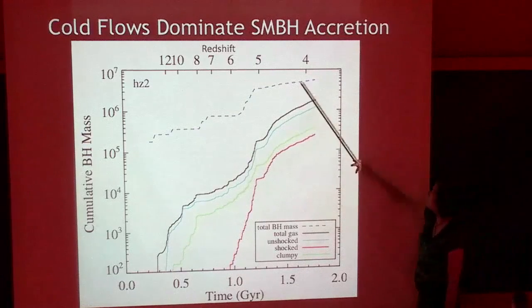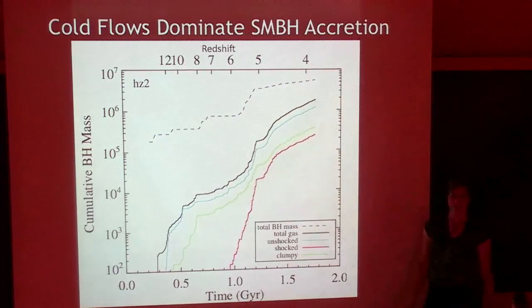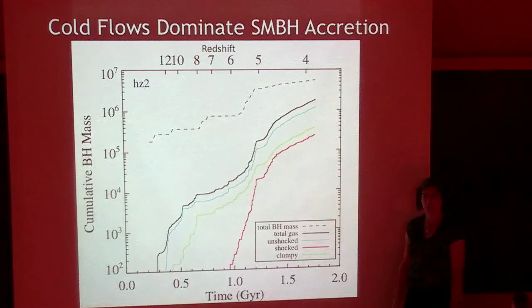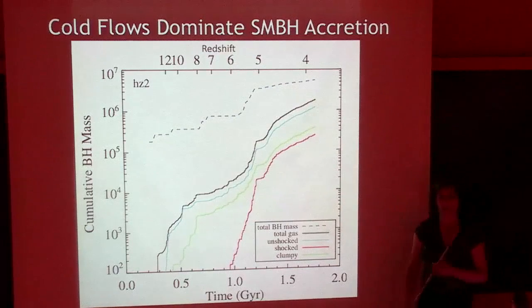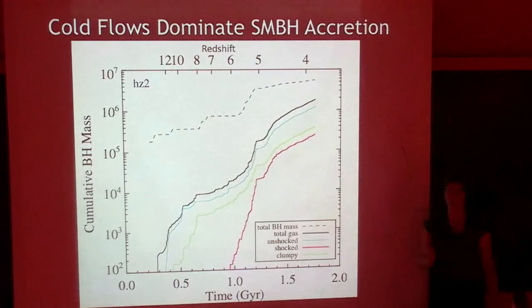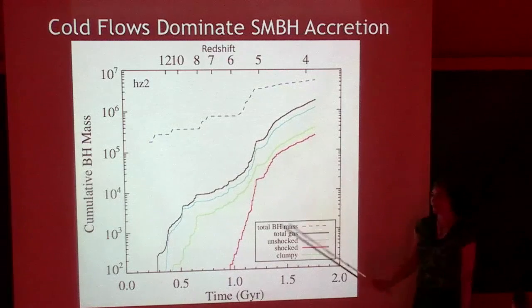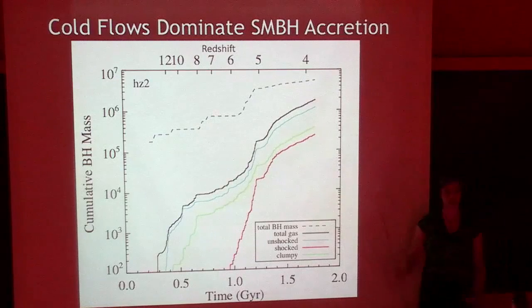Also, this black hole is undergoing most of its growth after redshift 5 or so. So redshift 5 to 4 is maybe the time that we should be looking for these types of galaxies to be accreting and being seen as AGN. But so dominated by cold flows. Does that mean that black holes prefer cold flow gas for some reason? Or does that mean that this galaxy is made of cold flow gas, and so the black hole is just accreting whatever it has around?